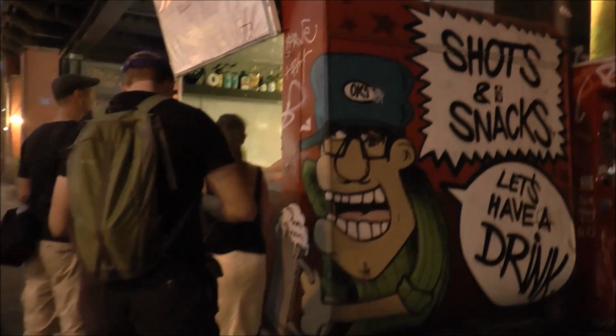Cool. I got to see this band play on the street, and I saw them a year ago in Berlin at MauerPark, so it's really awesome. I just got to pick up their CD. They are called Rupert's Kitchen Orchestra. Whoa. Shots and snacks. Are you getting the shots or are you getting the snacks? I'm getting the shots.